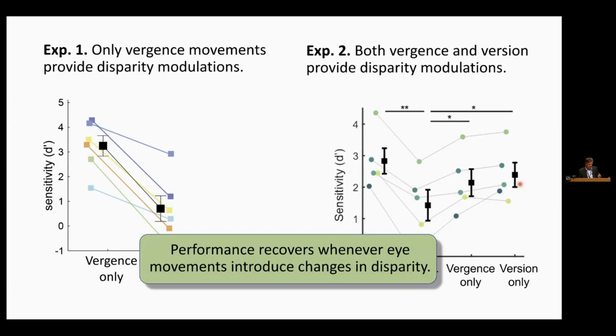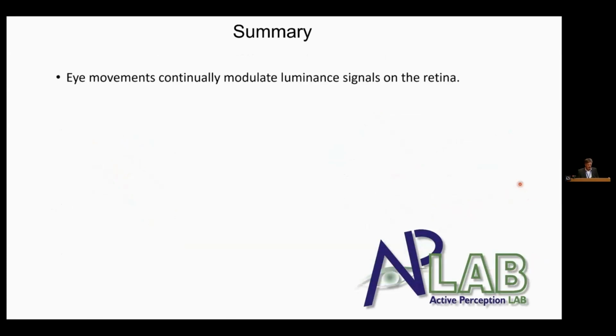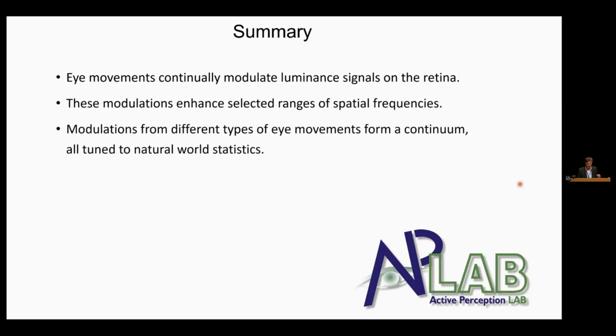I think I'm pretty much out of time, so I'm going to summarize. I've spoken about how eye movements continually modulate luminance signals on the retina, and they reformat the input to the retina in a spatiotemporal flow. I mentioned that they act as a sort of filters, but implemented in the joint space-time domain. So they create modulations that enhance different ranges of spatial frequencies depending on the characteristics of the movement themselves. Different movements form a continuum in their modulation.